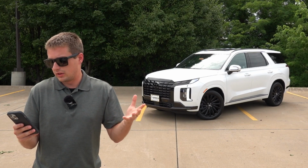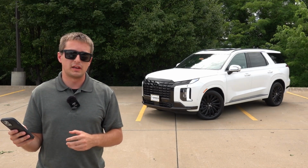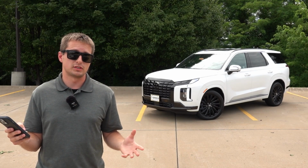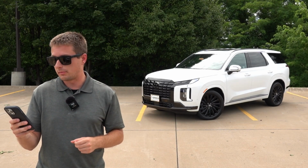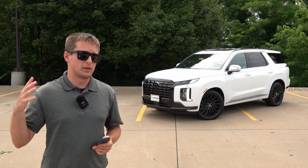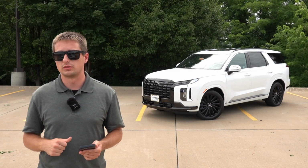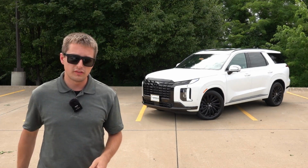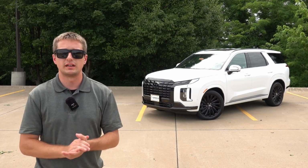Like I said, it is a little bit of a bummer that now you have to spend over $51,000 to get the Harman Kardon premium audio system, where before it was found in the premium package. But at least they didn't decontent it too much to where they remove the ventilated second row seats and some of those other features. So that's pretty much going to do it for all the 2025 model year changes coming to the Hyundai Palisade.